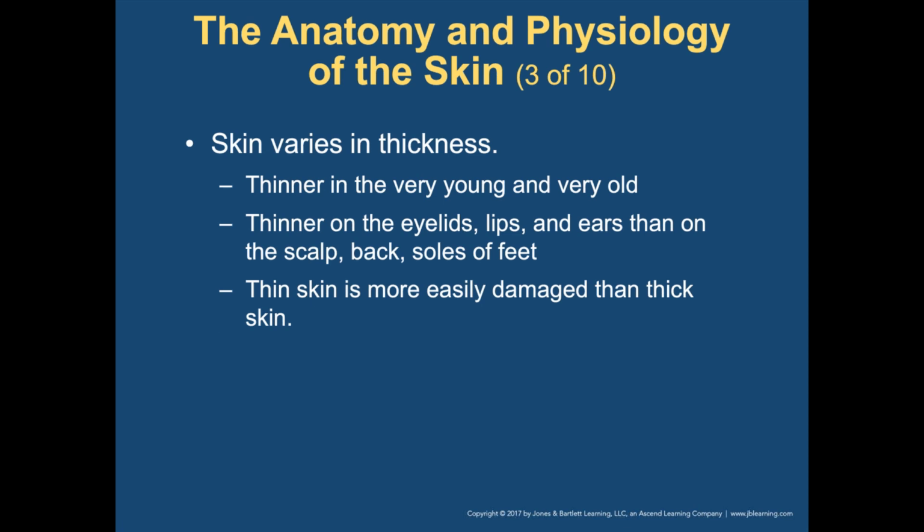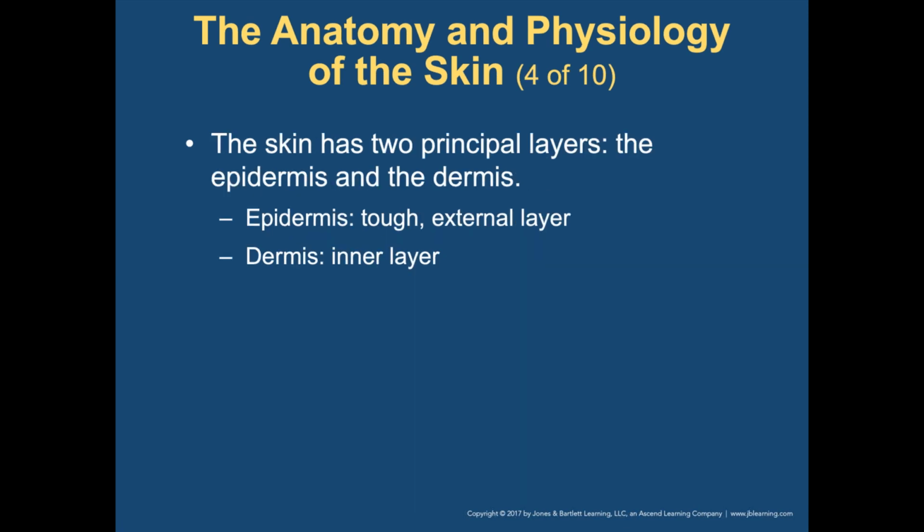Oh, skin varies in thickness. It depends on the location of the skin. Now we're not talking about the epidermis and the dermis. We know those are your layers, but some parts have calluses, say all of our feet. I don't know about your feet, but they've got calluses on there. Your knuckles may have calluses. Your palms. So certain parts are going to be thicker than others.